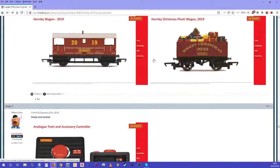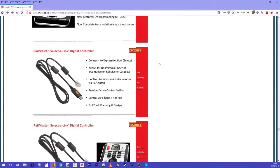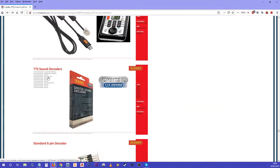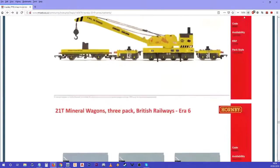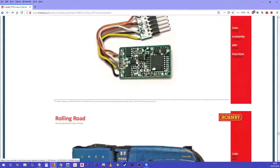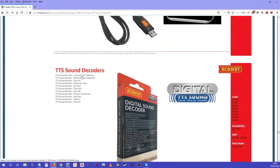So yeah, that's it, and then some extra bits and bobs. Now, let me just zoom in. Just scroll back down. So we can see the HST Valenta decoders. That's good. I'd like some of those. I've got a couple of HST sets already, and it'd be nice to have sound in those. And then we've got an 08 and a class 50. So, you know, that's okay. That's good. I'm all right with that.